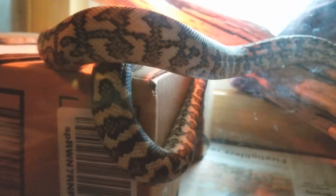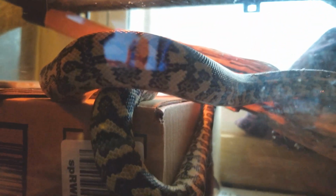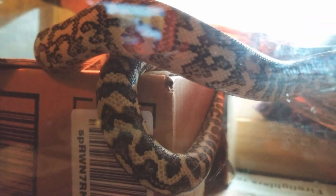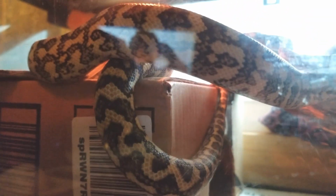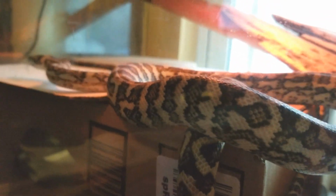She's almost 3 feet long, bless her heart. She grew so fast, and she eats like a champ. This girl never refuses a meal. I'm going to do a video before and after. The one I'm putting in front of this one was her, I'd say, a month and a half ago. And this is how much progression she's made, being out and being handled and being where she can see everything that's going on around her.